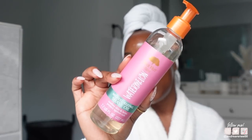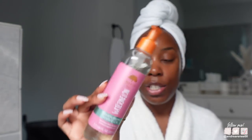Let's talk about shaving products. This one is a Tree Hut Watermelon Shave, Moisturizing Shave Oil. This is also a product that I shared with you guys when I did my hygiene shop with me. We shopped in Target and we also shopped in Ulta.